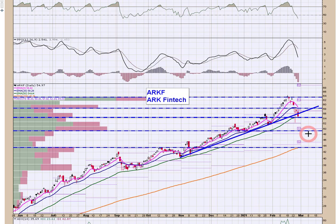50 down here, where this next level of volume over price support comes in. And then, if things really fall apart, the 200 is all the way down here at, let's call it 43.50 at the 200. That would be your next target. So the key levels on FinTech are 54, key support, and then downside targets of 49 and then 43.50. That's how I see this one.